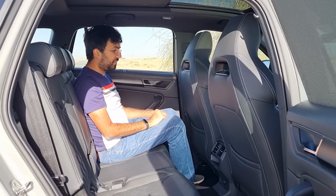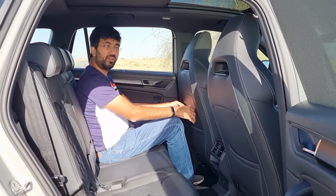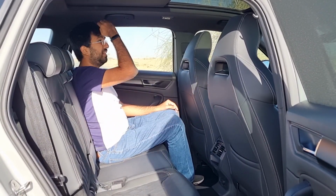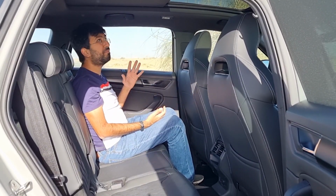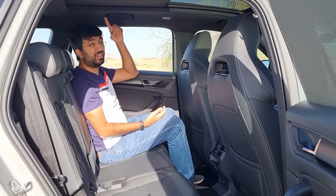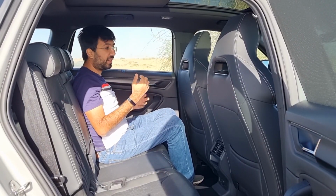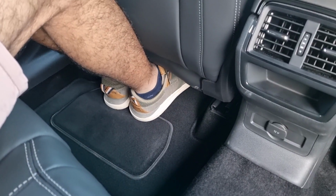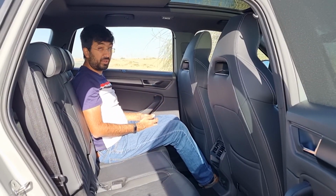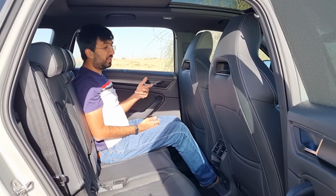Now in the second row of seats, things are quite spacious again, so you get a decent amount of knee room out here, and the headroom is also quite decent, although someone about 6 feet may start just about brushing their head against the ceiling, but it's still tall enough to give you that room. And you can even slide your legs under the seats, because these seats are quite raised up, so you can get an extra bit of room to stretch your legs during the longer journeys.